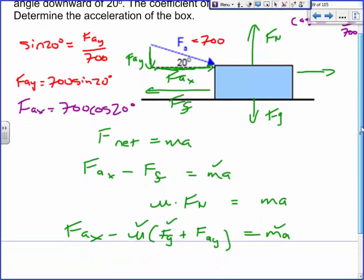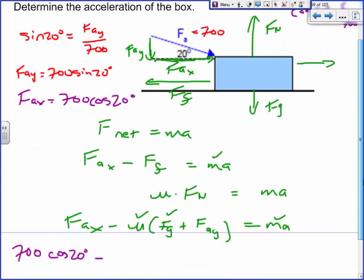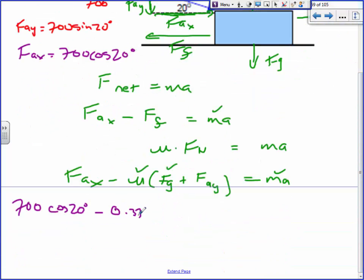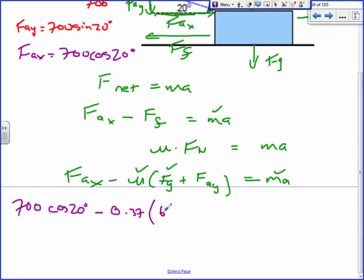So like for Michael, if you have an older calculator, here's why I suggest this. Rather than writing FAX as that decimal number, just straight up write it as 700 cosine 20. Don't put the decimal number in just yet, just write that there. What was our coefficient? 0.37. Force of gravity, 67 times 9.81.